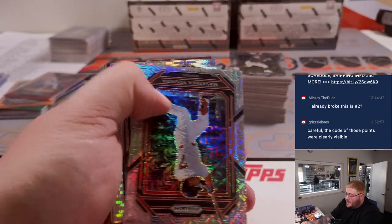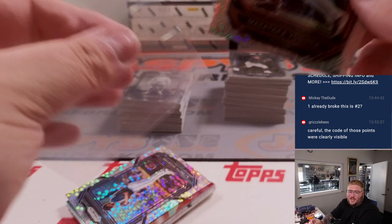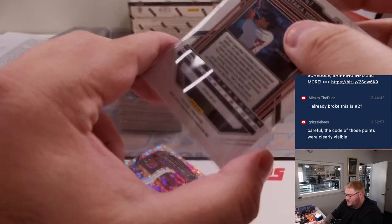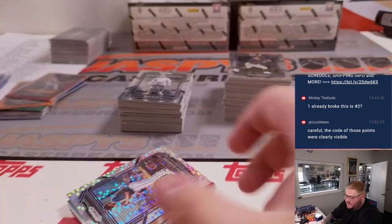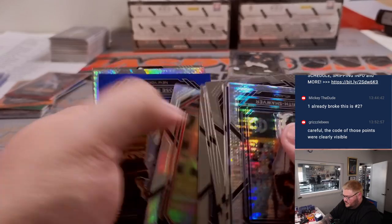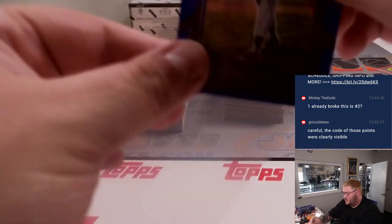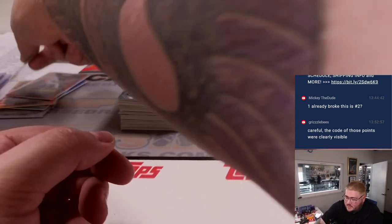Mojo. Nice. Masataka Yoshida on the Mojo for the Red Sox. Nice one for Ed P. 4 out of 25. Very nice. Congrats, Ed. Blue Moose Skoron. Can't say I'm too familiar with your game, young man. 136 out of 149 should be for the Yankees, Tristan.